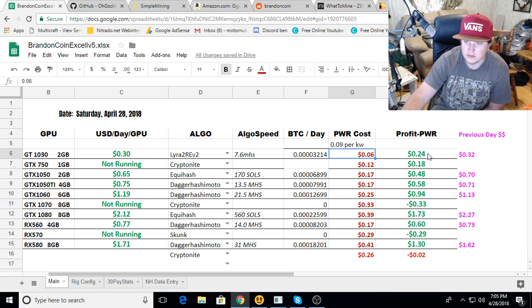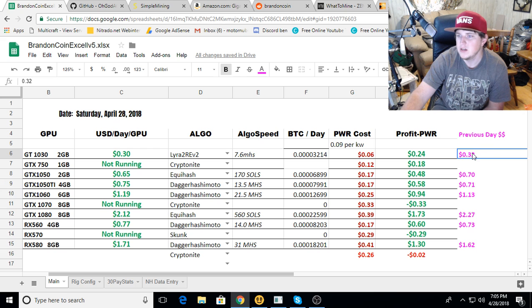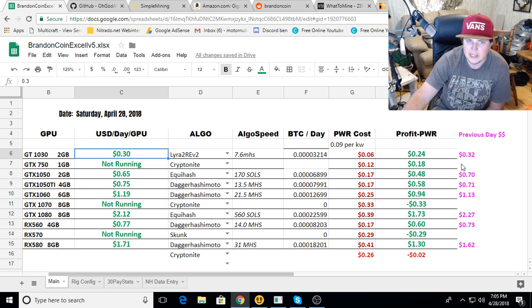The 1030 looks off right here. 24. Oh no, that's right. And then also it's got the previous day. So if we look at the previous day on the 1030, it was at 32 cents, and now today it's 30 cents. So if you notice, a couple of cards went down today.